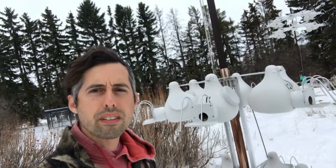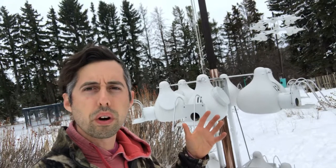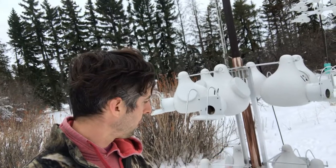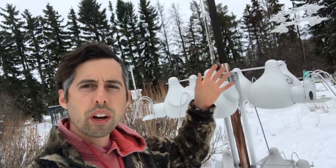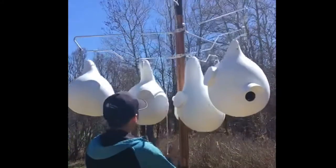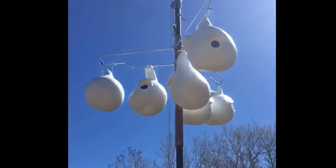The other thing that you want to think about is the height now. The recommendation on the pole height is 12 to 20 feet, somewhere in there. And then you also want to think about having a winch or pulley system where you can actually raise and lower the gourds or the houses so that you can check on the birds throughout the breeding season. And this is going to greatly improve fledging rates and hatching rates. So something else you want to think about is being able to actually access the house or the gourds, so you can look in and check on the Purple Martins during the nesting season and make sure everything's okay.